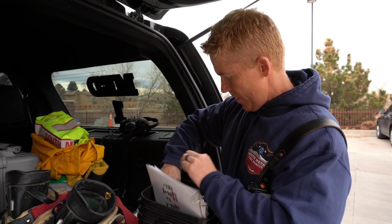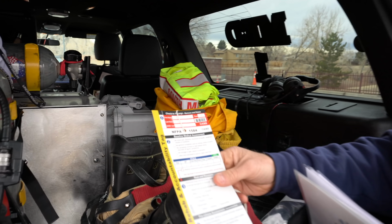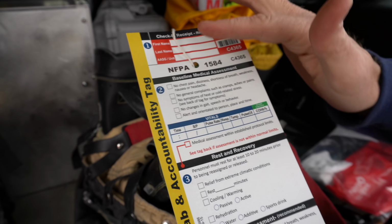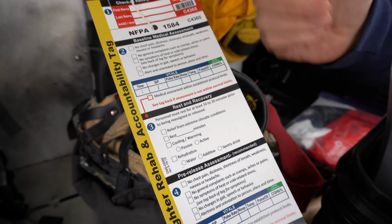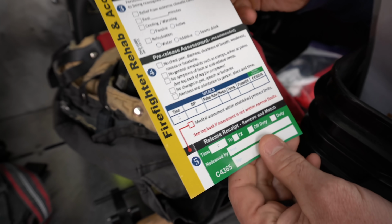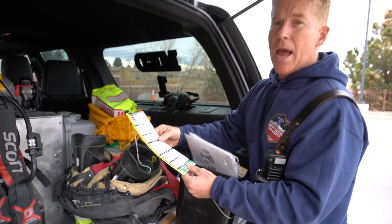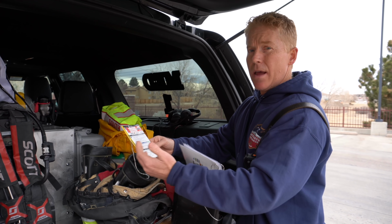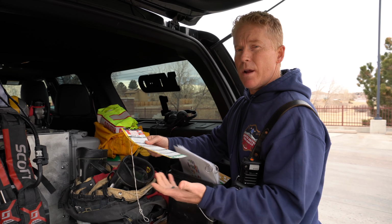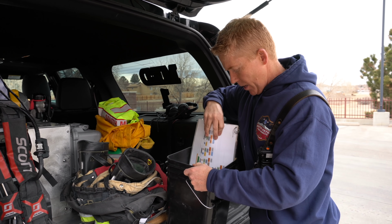Then we have a system that we've used for quite a while, and this is a rehab tag. So we put people's names on here, we check, make sure their vital signs are okay, and if they're having any issues. This is just a way for us to track our firefighters as they go into the hot zone and then they come out, so that way we can have record of it in case we ever need it again. So that's the majority of the bucket here.